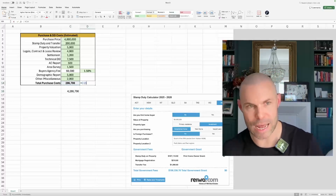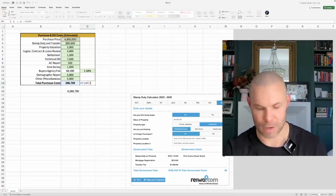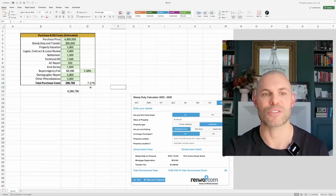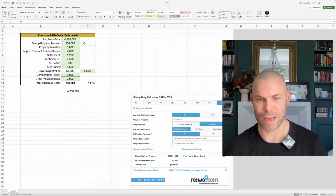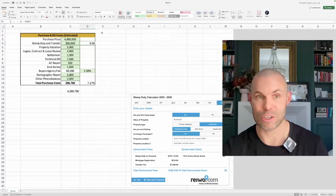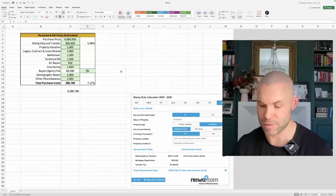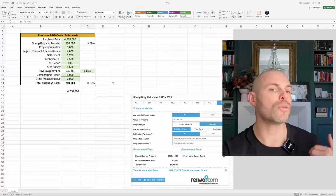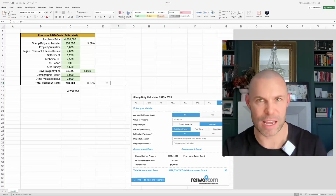Now, what is that extra $286,000 as a function of your purchase price? Well, let's have a look. It's an extra 7%. That is astronomical, okay? So again, I want to show you that a lot of it is in the stamp duty. So there's over 5% of it sitting in the stamp duty. There's maybe 1.5% of it sitting in the agency fee. What happens if that was just 1%? Okay, all of a sudden, you've got an additional 6.67% of costs just to buy the asset, okay?